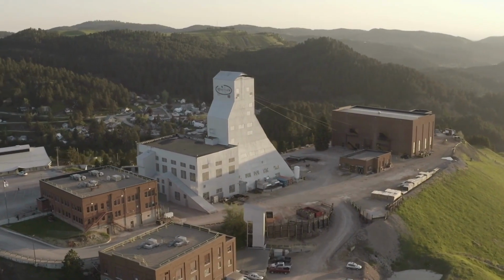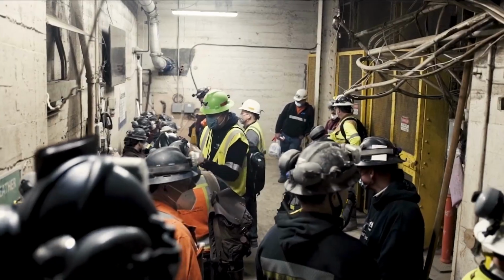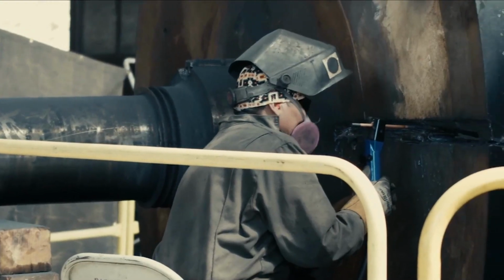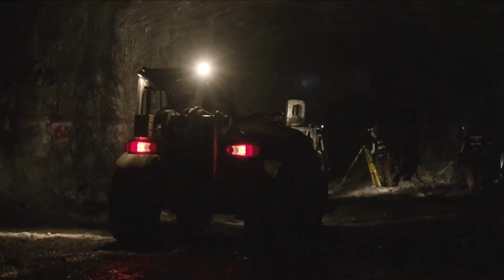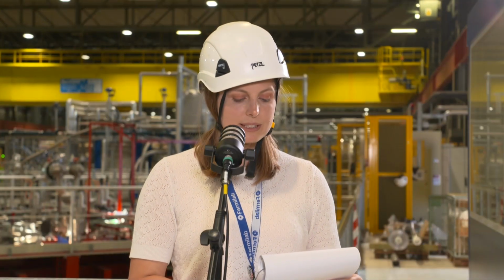All right, so now let's head over to South Dakota, where we have the Sanford Underground Research Facilities, one of the few dedicated underground physics labs. So Fermilab is going to be sending a beam of neutrinos from around outside Chicago all the way to South Dakota. That's going to be 800 miles or around 1,300 kilometers. Which brings us to our next question.